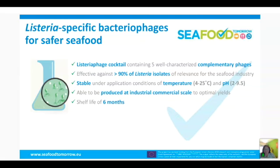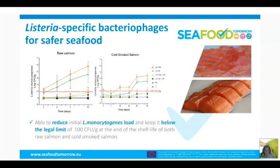The cocktail is stable under application conditions of temperature between 4 and 25 degrees, and in pH values from 2 to 9.5. All the bacteriophages contained in the cocktail are able to be produced at large industrial commercial scale to optimal yields. And under refrigeration conditions, the shelf life of this final product is longer than 6 months.